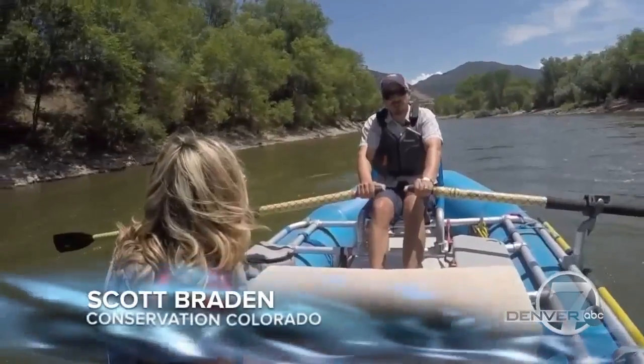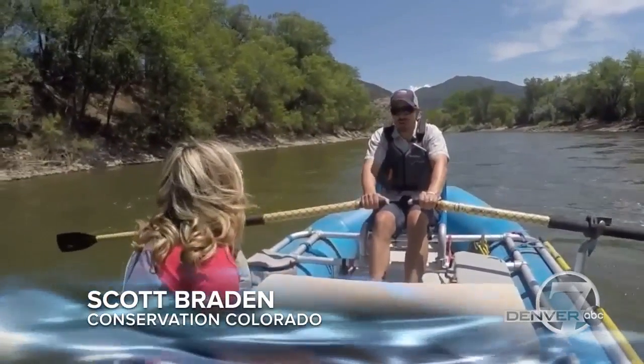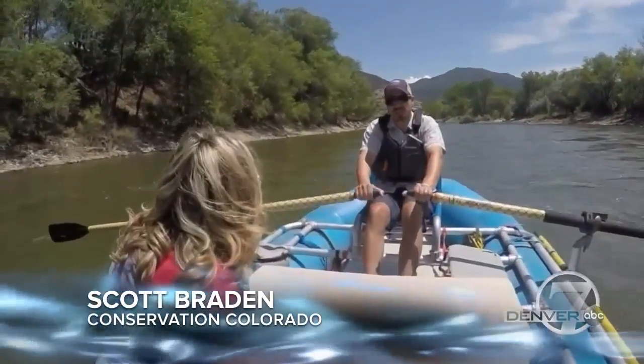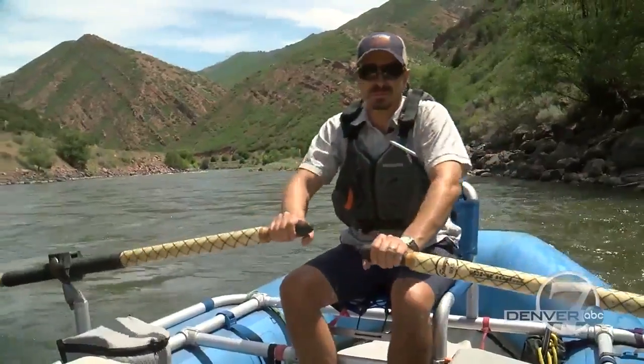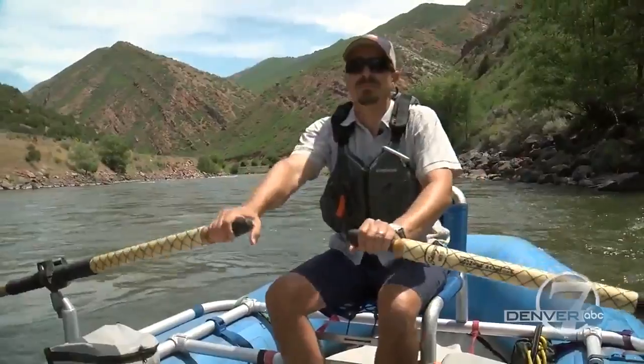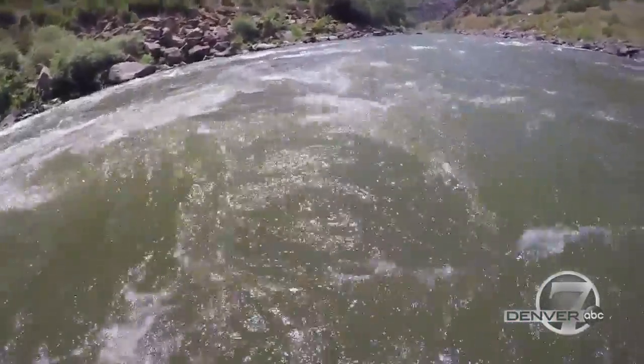At its core, this river has been called the American Nile, and it's because it's so important for the American Southwest and Mexico. Scott Braden is the Wilderness and Public Lands Advocate for Conservation Colorado. He took me on a raft trip down the river through Glenwood Springs to talk about the D grade the group gave the river.